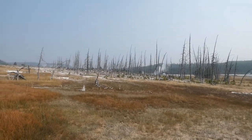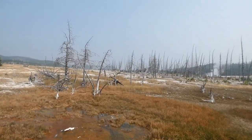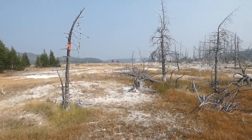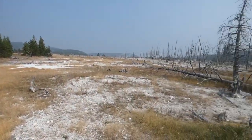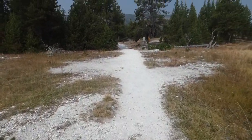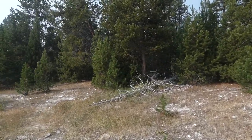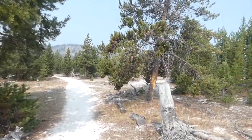These are what we call bobby socks trees. I suppose you'd have to be pretty old to remember the bobby socks fashion, but it refers to the white socks that used to be worn, and you can see at the bottom of these trees that they're white. And remember those orange markers, I'll get back to them. What makes them go white is the sinter in the area. This is all sinter over here. And sinter is one of the minerals that gets brought up from underground by water erupting from geysers or coming up from hot springs.